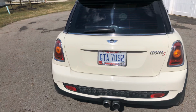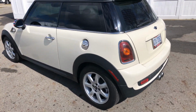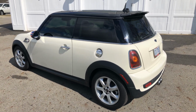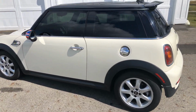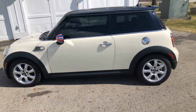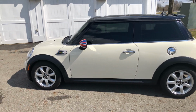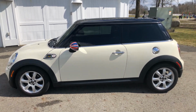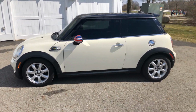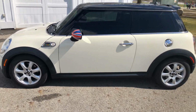I've personally owned two of these Mini Coopers, one very similar to this and one 2003, the first generation. They're great cars, fun to drive, easy to see out of, easy to park. You can park it in the smallest of places, and they get great gas mileage. And they truly don't do badly in the wintertime in snow because they're relatively heavy for how small they are, and they're front wheel drive and they have traction control.